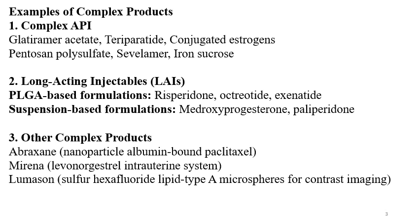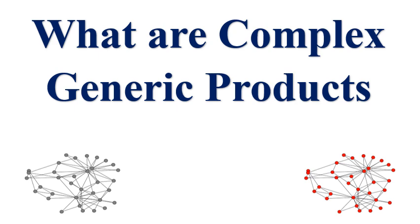Long-acting injectables are there. PLGA based formulations are there, like risperidone, octreotide, exenatide. Suspension based formulations are there, like paliperidone, medroxyprogesterone. Some other complex products are the albumin bound products, paclitaxel. Then the levonorgestrel intrauterine system is there, and some microsphere formulations. So these formulations may have a complex API, may have some complex design like long-acting injectables, and may have some complexity in demonstrating the equivalency with the reference formulation. So these things make them complex generics.